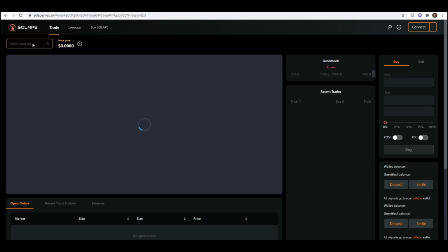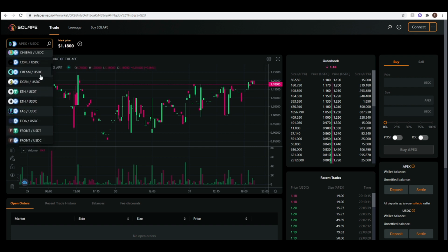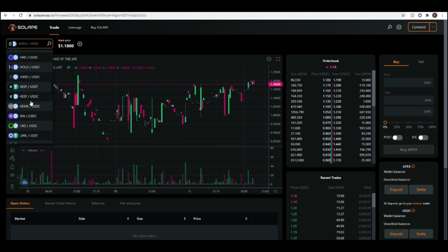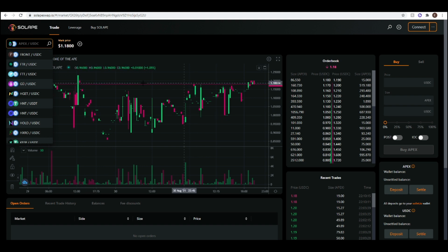Apex. So this is, I think, the native token for Solape. And they have just a bunch of meme coins. So we have Degen here. What else? Keck. I'm probably thinking you have, yeah, Potato, Samo, all of your basic meme coins. If you were early to the Solana ecosystem, you got airdropped a bunch of meme coins. This is where you ended up to go ahead and trade them.